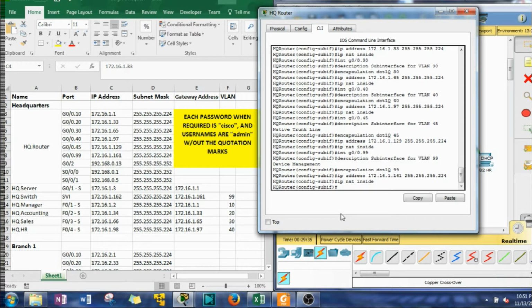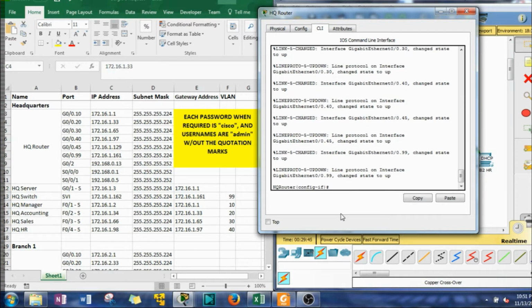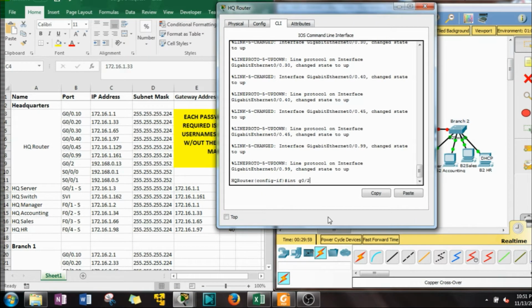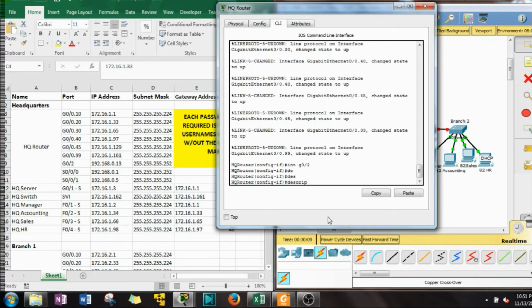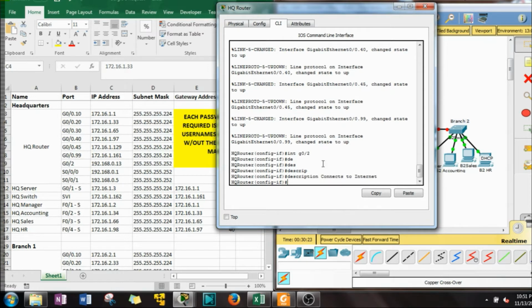Next, let us go to interface. Let's just do the G00 and the no shutdown command. Turn those buggers on. Okay. Now let's do interface G02, and that's the one that's going to be going out to the outside internet router. Description: connects to internet. Okay, good enough.